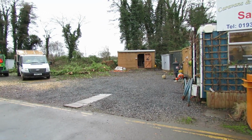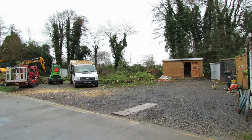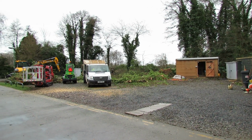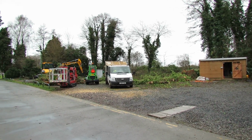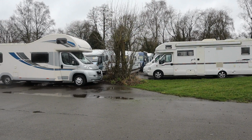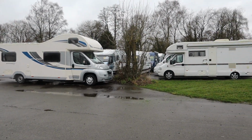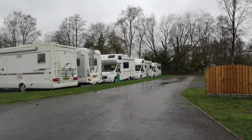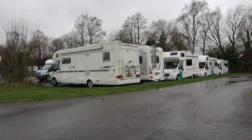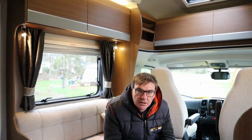And this is our main sales area that holds over 20 vans. At the moment, we're having the trees felled because the ivy is killing them. While the work's being carried out on the main pitch, this is where we've had to put 20 plus vans. Plus we've got another half a dozen at the garage as well, so we like to keep about 40 vans in stock at any one time.